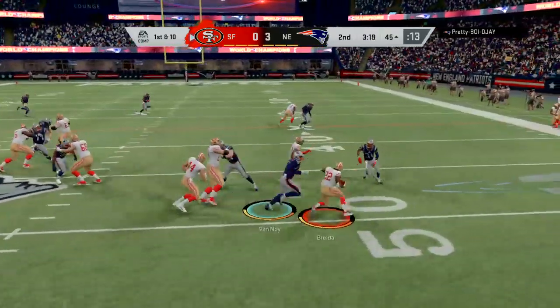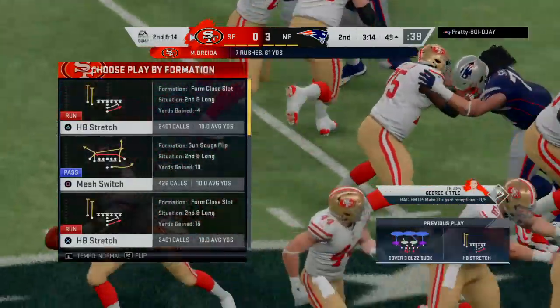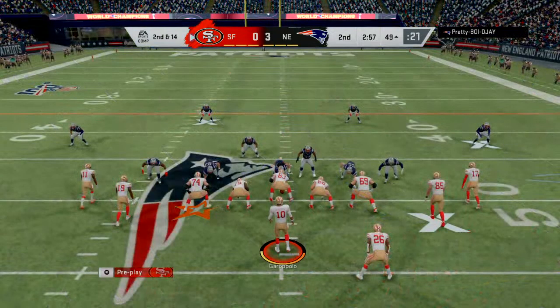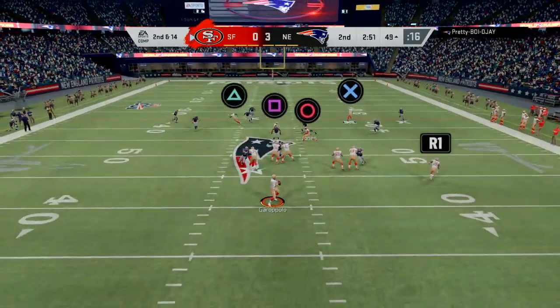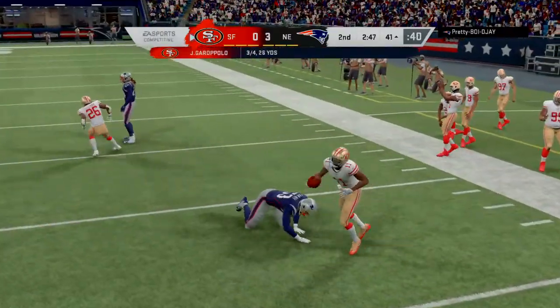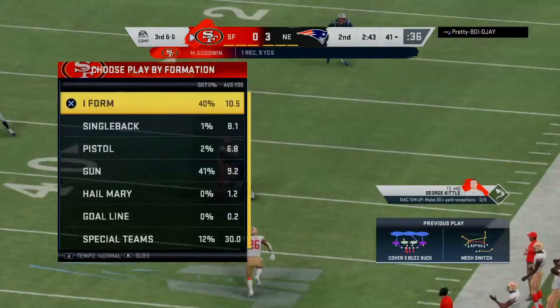On first down, here's Breida. And that'll hurt the average a bit as this time they're able to get him behind the line. Yikes, a 4-yard loss really sets him back now for second down. Throwing on second and 14. Garoppolo. And he finds his target. It's Marquise Goodwin. And they'll get 9 there as that sets him up better for third down.